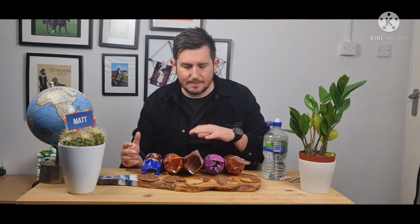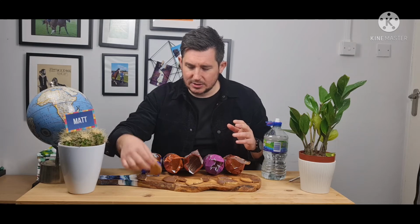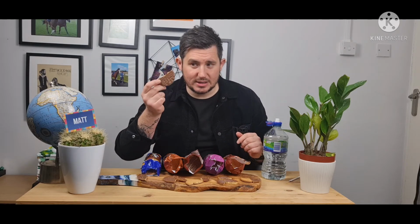This one's the Lidl. Again, I feel like the Lidl one's quite chocolatey, quite nice. Remember, the last two I just tried were the ones that looked slightly silkier, smooth. And now it's time to try the McVitie's.